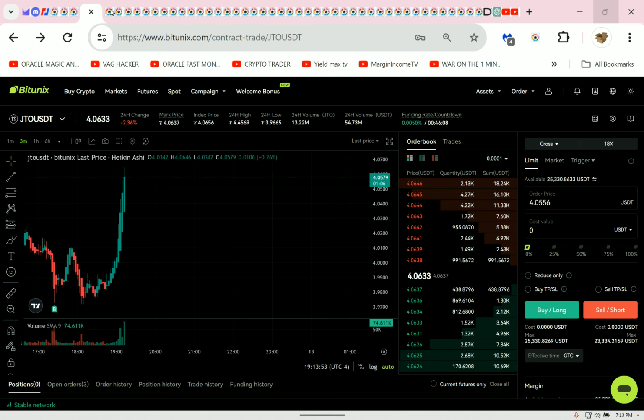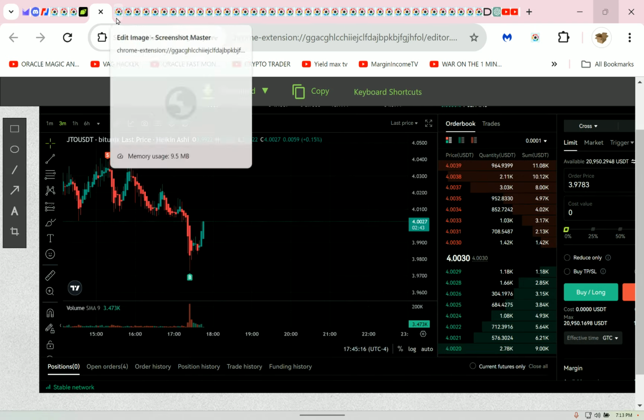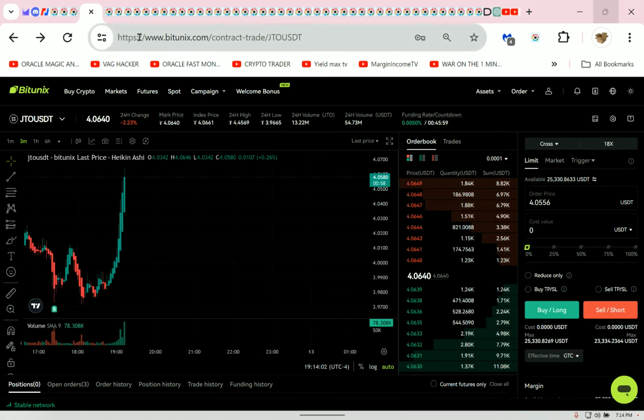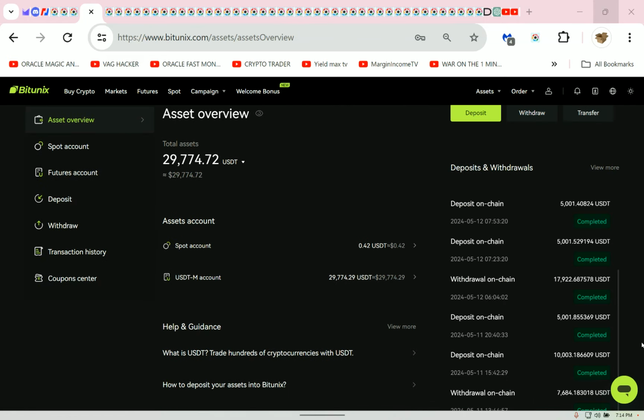Okay, let me take a, well, I don't need another screenshot. I closed my last trade here, my last short here. Right there. Now, let's go to my back end. Let me show you. Okay, let's go to assets. So, I'm on the Bitunix exchange, and let's take a look.